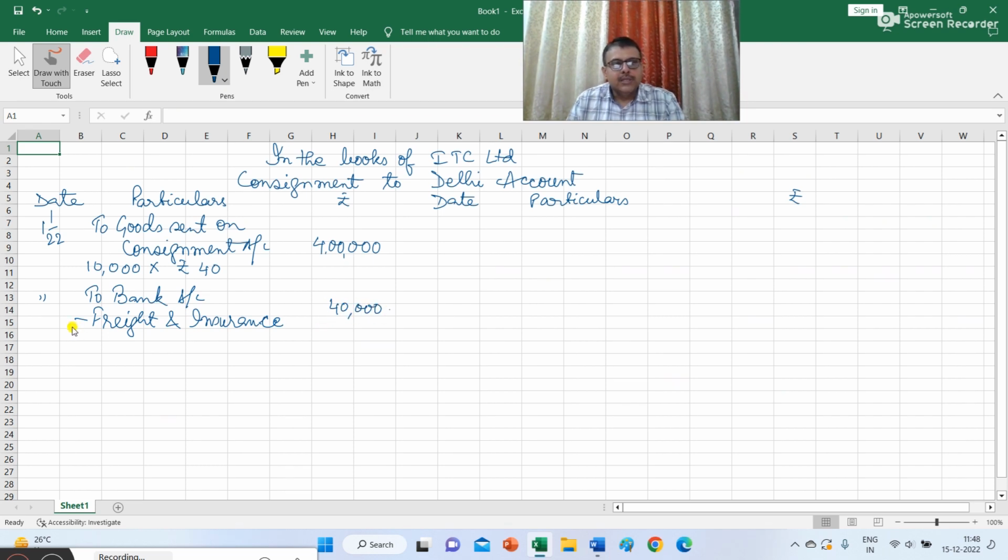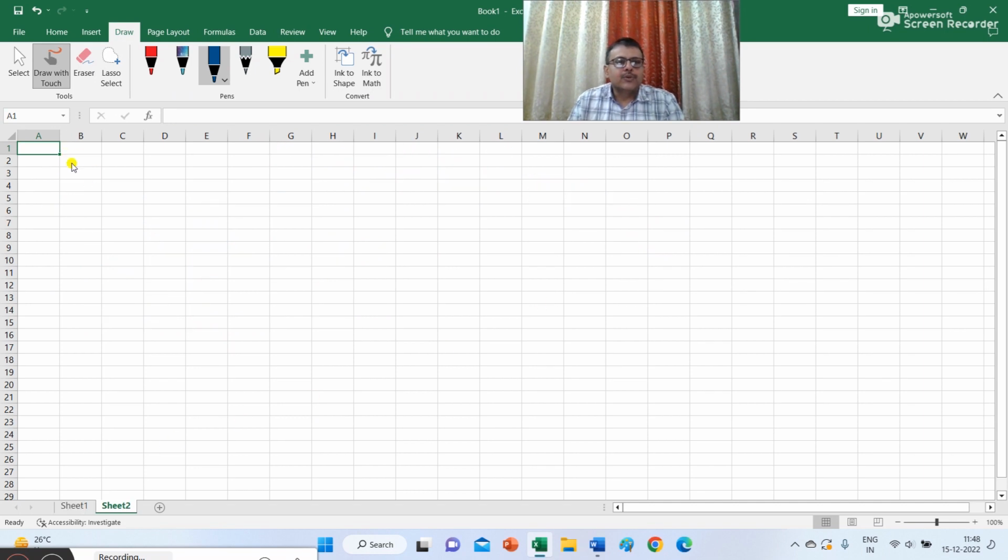Next, Dinesh and Company took delivery of the goods on 29th January. But during transit, there were 200 kg of oil which was lost. Now this has to be considered as abnormal loss. And we have to value the goods that was lost during transit. So here I am doing a small working and this is working note number 1, that is a valuation of goods lost in transit.